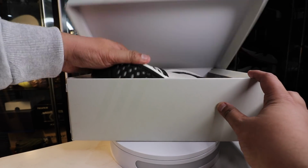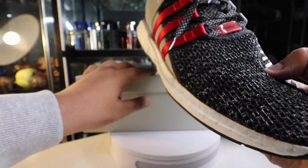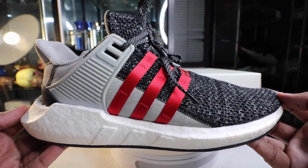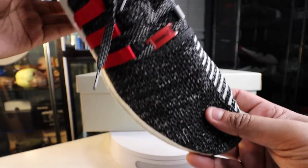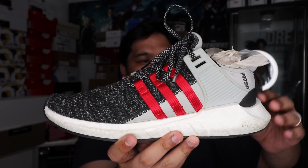Woo! Man, I've actually been wanting to get this pair ever since I first saw it on StockX, but I never got around to buying it. So I'm just really happy to be able to have it here in my collection. So here you have it. This, ladies and gentlemen, is the EQT Support Future Overkill.